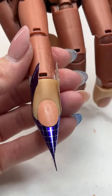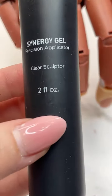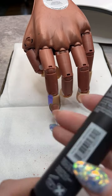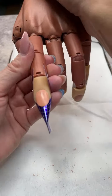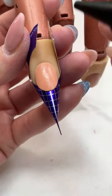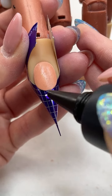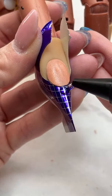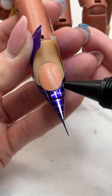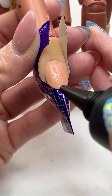So let's get into our application then. I'm going to grab my clear sculptor, and I'm using the clear sculptor in the precision applicator tube. Especially for beginners, I think this is a great product. I think it's a really easy product to use, especially in the tube, because when you're working from the tube, all you need to do is squeeze out a little bit of product. We're going to connect that right at that free edge area. I'm just going to use that nozzle of the applicator, and you can see there's a little bit of a string of gel. I use that little bit of string to guide my product over to the side.